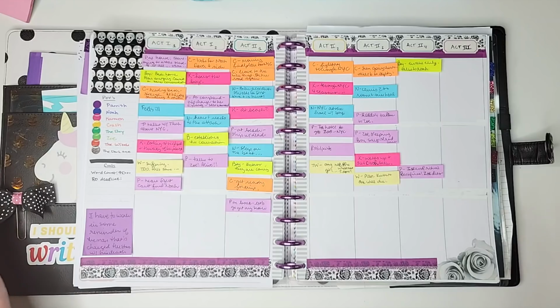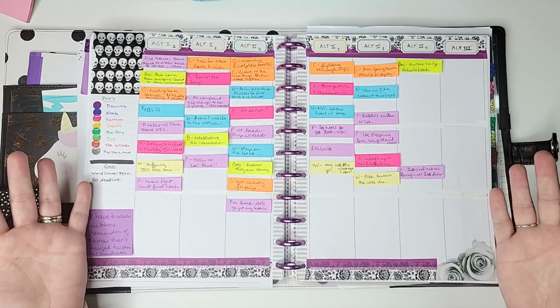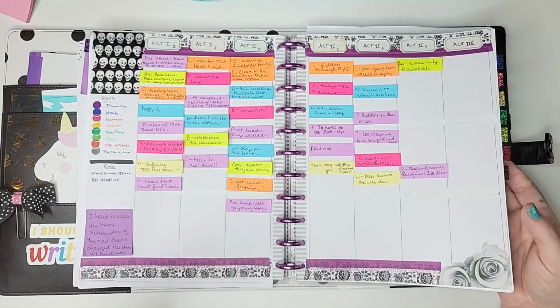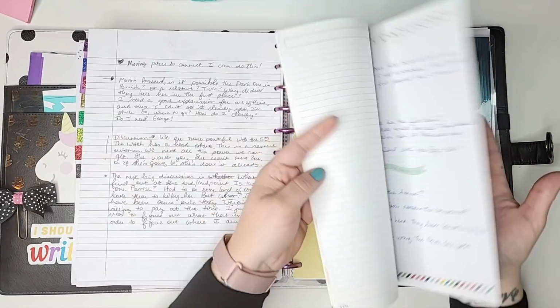Instead of throwing them away or just recycling them, this is how I recycle them. I cover the dates up and I use it as like a grid to plot my story. And so I love doing that. It makes me very happy, and I always keep those pages in my planner. But like I said, that is for the first book.